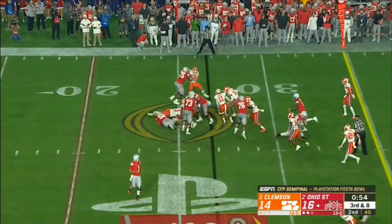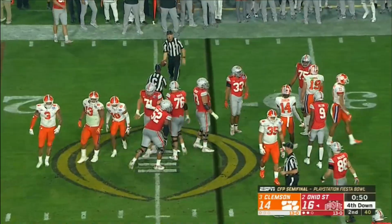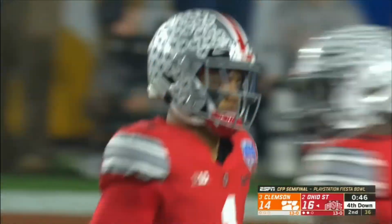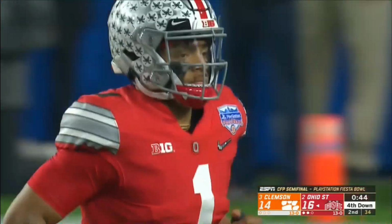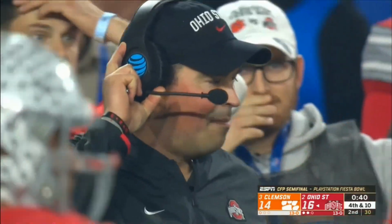And they're going to run it with Teague right into traffic. Clemson, of course, can't stop the clock. So there's about a 10-second difference between play clock and game clock. There's aggressive and then there's crazy, right? I mean, Ryan Day's been aggressive the entire first half.